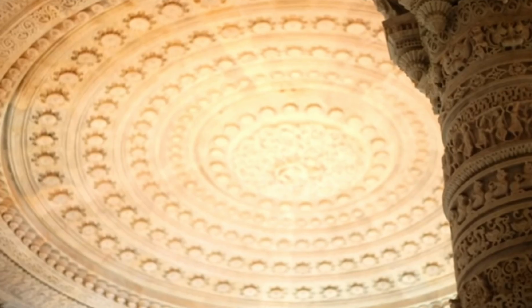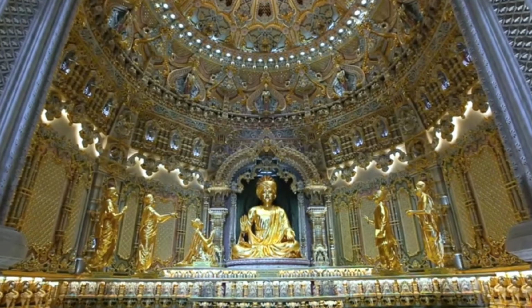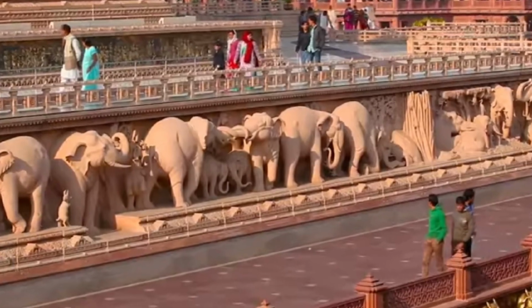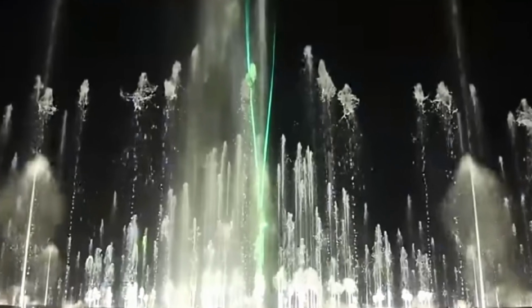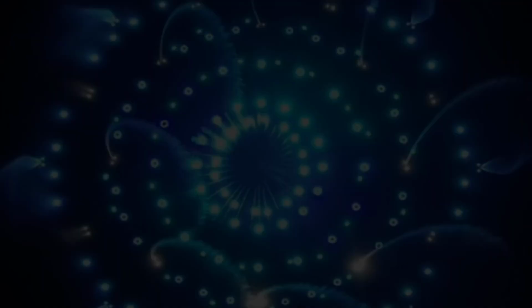Mandir built from intricately carved sandstones and marbles. Exhibitions on Hinduism, including Bhagwan Swaminarayan's life and teachings such as prayer, compassion, and non-violence. And open gardens, water bodies, and stepwell-styled courtyard.